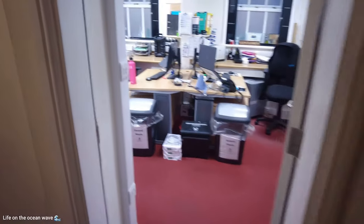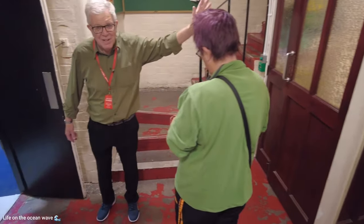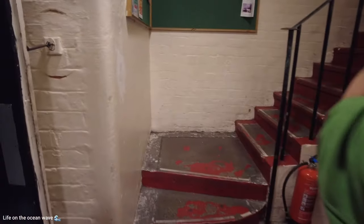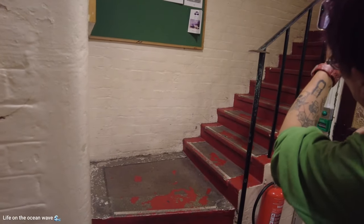Pretty cool. If you were a performer, you could come down these stairs, go to all the dressing rooms up there, no lifts or anything like that, and it's just straight on to the stage. The last thing they see is that mirror, so they can have a quick look. The dressing rooms are up there.